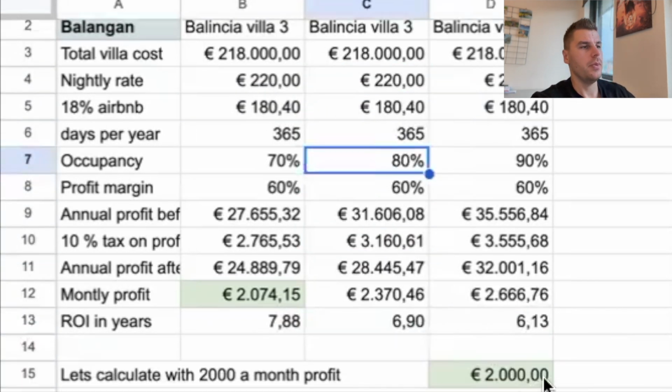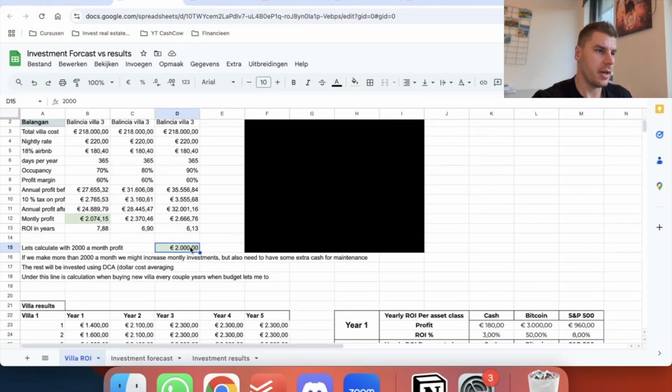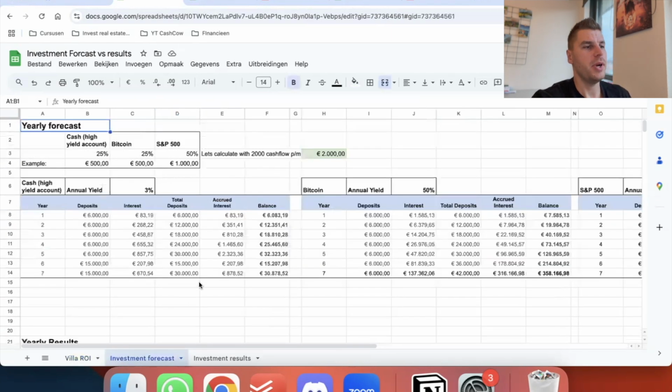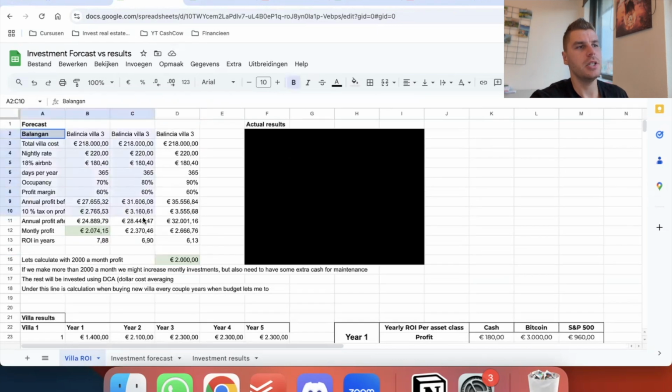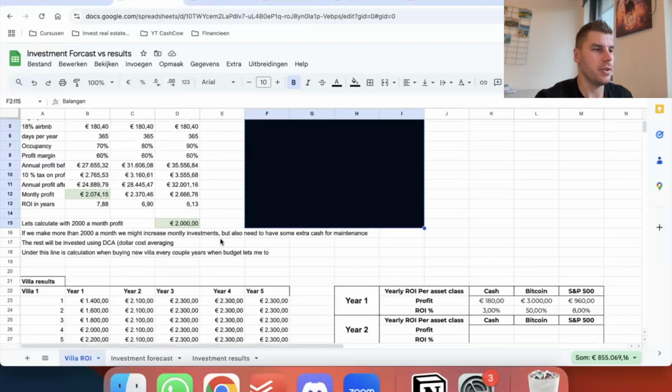But right now I'm calculating with 2,000 net profit per month. And that amount I'm going to reinvest in different assets: Bitcoin, stocks, and a little bit of cash. And I'm going to get interest on those investments as well in order to get an even faster return. And in this spreadsheet, I'm going to show you here my forecast. And in this section, I'm actually going to show you the actual results of this villa to make sure and actually find out if it's accurate or is there something going wrong. I just want to be very transparent regarding everything.